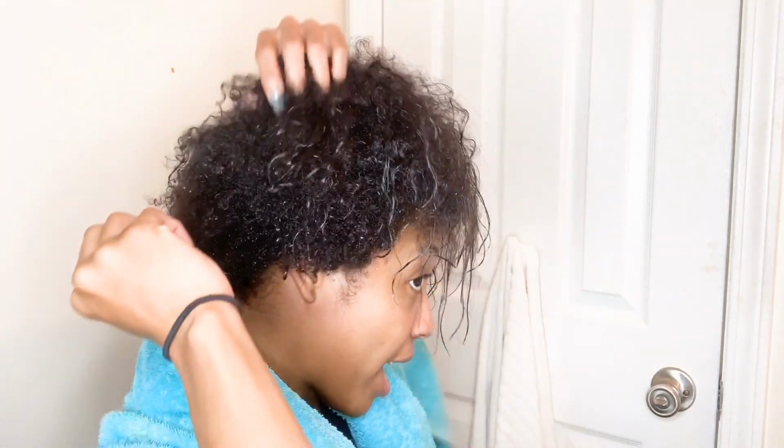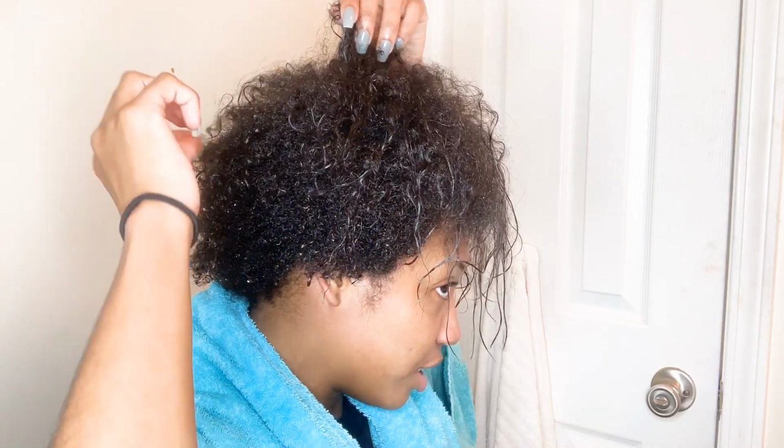And then, like I said, we're just going to go ahead and do it. I don't care what it looks like when I get done because hair is just going to grow back. But like I said, the back, except for random pieces like this here, for the most part is already cut to what it needs to be cut to.